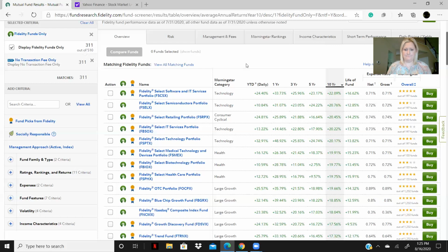Okay, so let's move on. What I'm going to do is use just this top one so that I can cover all of the different things that are shown within the platform, to show you how to study this particular mutual fund, how to look at it, and all the information that comes with it. Like I've said, on this page you're going to see the category that it falls under. You're going to see all the different time frames on the returns: your 1 year, 3 year, 5 year, 10 year, the life of the fund.